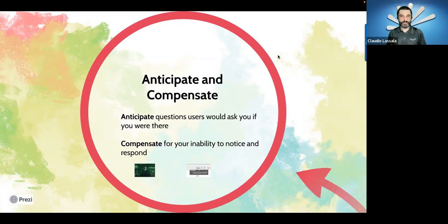So we need to anticipate those. If you're writing if blocks or whatever kind of Boolean condition, those are questions that the user might also have. And then we need to compensate for our inability to notice and respond, because we're not there watching the people work with our software. So we're unable to notice if they're having trouble, if they have questions about something, if the system is presenting them with something and the user goes like, well, I don't know what that means, right? How do we compensate for that? And how do we respond for that? What could we do as developers?